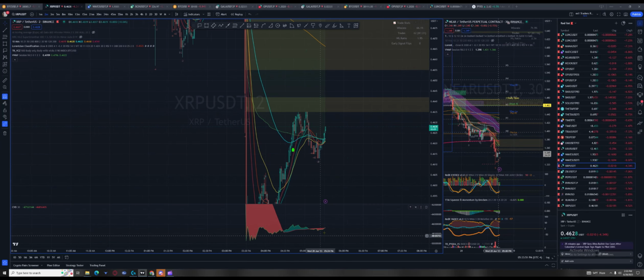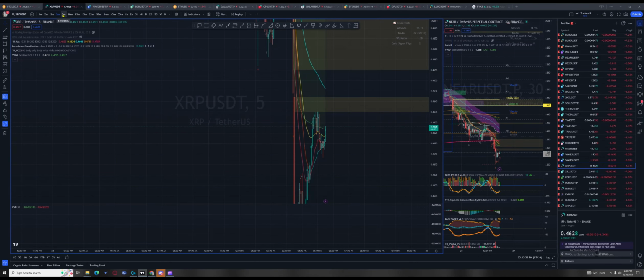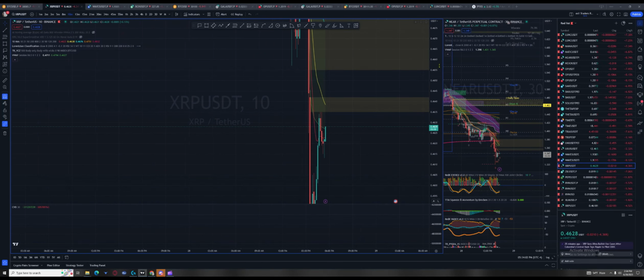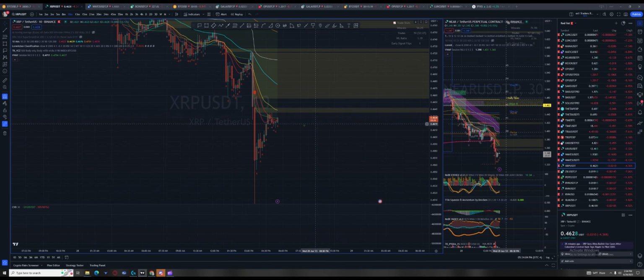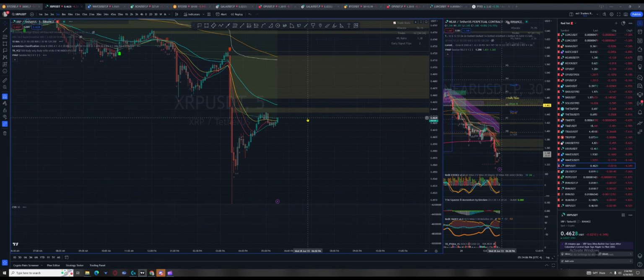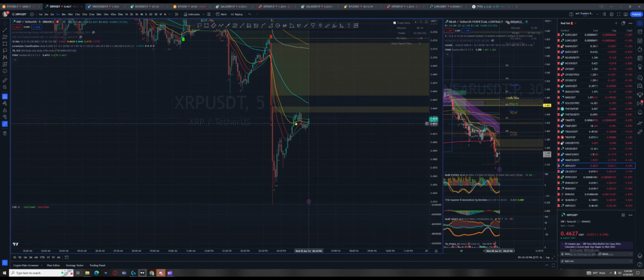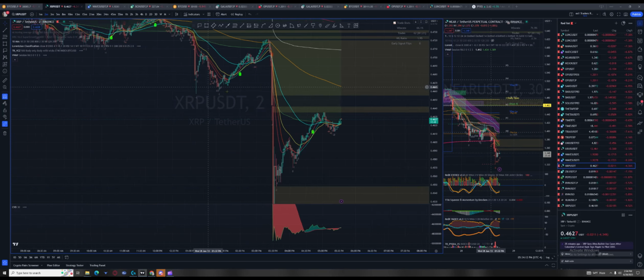This CVD is crossing on the 2. I don't know how strong. I don't watch it on XRP, but I'm trying to hunt. I needed to break this trend. On the 5 minute, I need to get up into this ribbon. I mean, if you feel like taking profit, that's up to you. Me personally, I would hold.